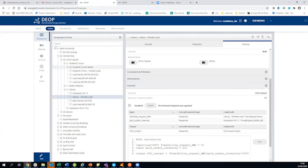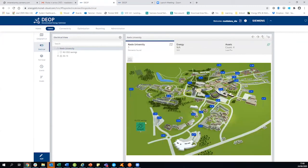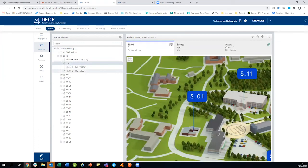Under the electrical view, for example, we don't stick anymore to the geographical navigation, but we decided to support the user in understanding from an electrical perspective what's the actual configuration of the network. So we have the main incomer of the entire campus, and we have the different substations, some of which may have two transformers. And under each transformer, we have the main meters that are being fed by that substation node in particular.